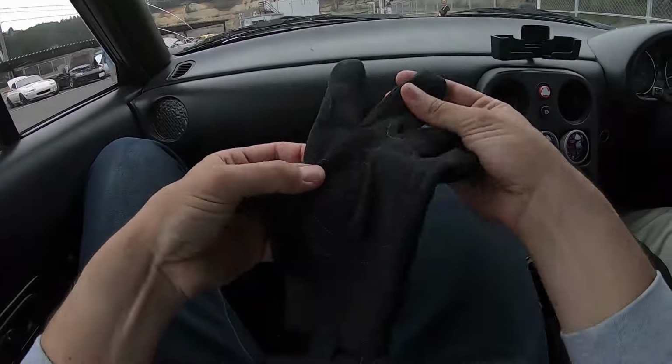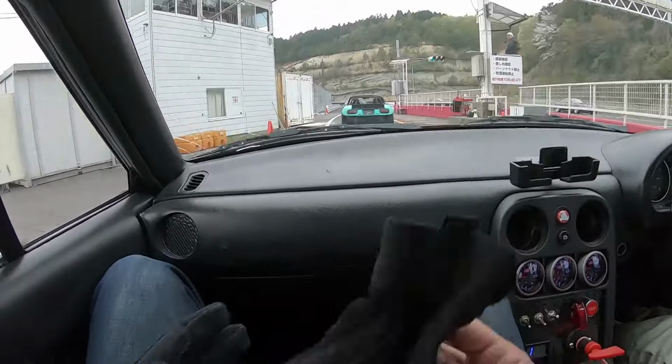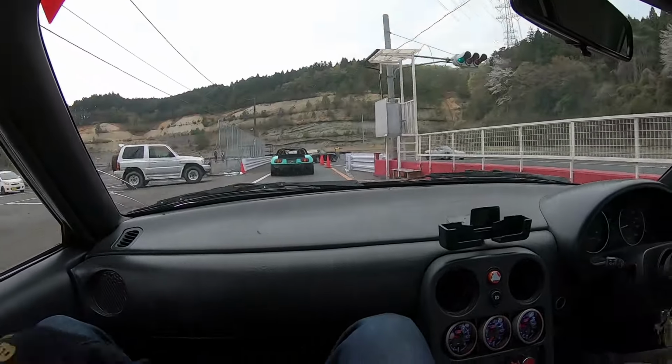He's gonna take us for a ride, even though I'm like a 90 plus kilo weight penalty. He said he wants to take me out. So I'm gonna go and sign up as a passenger and then get my helmet and my GoPro ready. Get my gloves on. Okay, here we go.